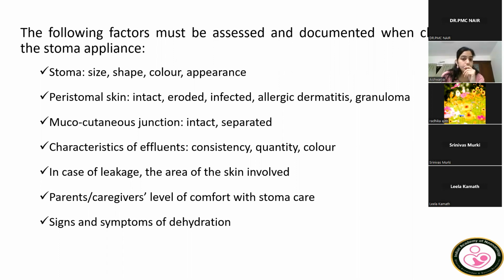Characteristics of the effluent should be recorded, the consistency, quantity, as well as the color. In case of any leakage, the area of the skin involved, parents or caregivers' level of comfort with stoma care, and the signs and symptoms of dehydration should also be recorded.